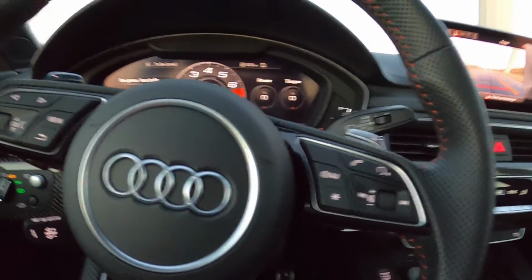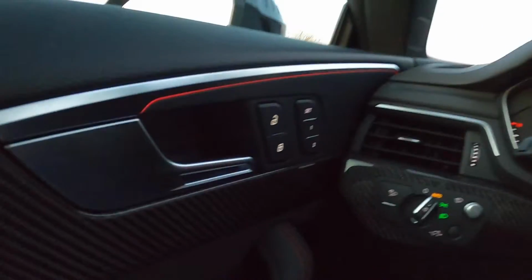So we have the 19 speaker Bang & Olufsen system in here, and you can see we got a little white light that goes on underneath there. Same over here. And then we have the mood lighting, which is right here. I have mine on red right now. Red for performance, right?